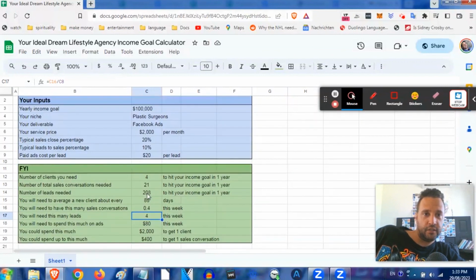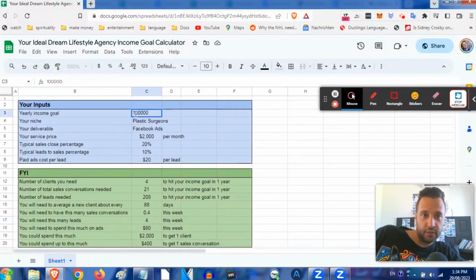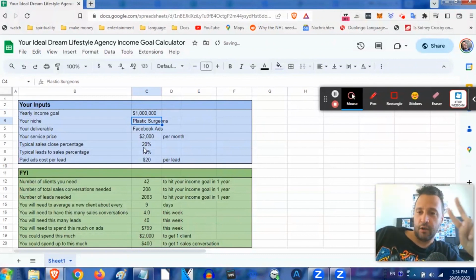So this is a super manageable thing with this business, but I just wanted to show you how the actual math works out. I'm going to put it back to a 7-figure agency. I hope that was helpful to you guys.